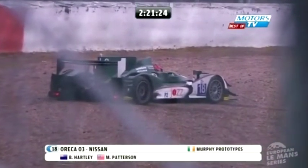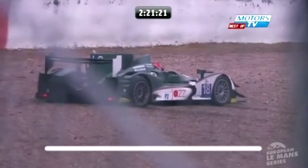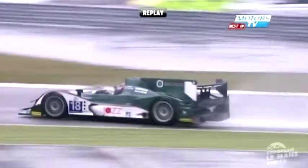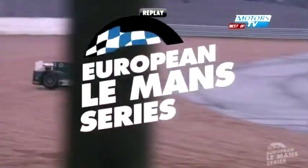And bad times for race leaders, the number 18 Murphy prototype car, who literally just aquaplaned into the gravel. That was Brendon Hartley, who found himself well and truly buried in the kitty litter, with very little prospect of rejoining the race, let alone regaining the lead. A replay then of exactly what happened, and just look at the amount of spray. The weather is definitely starting to get the better of this race. Brendon, just a passenger in a car that is gliding across the water.